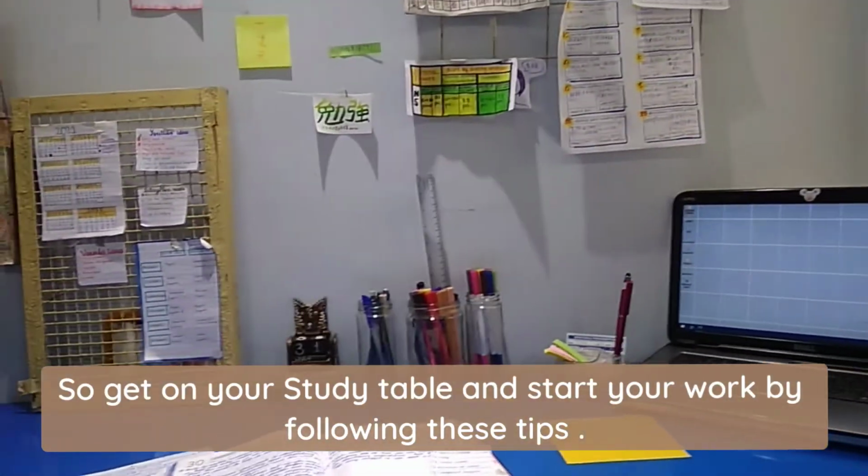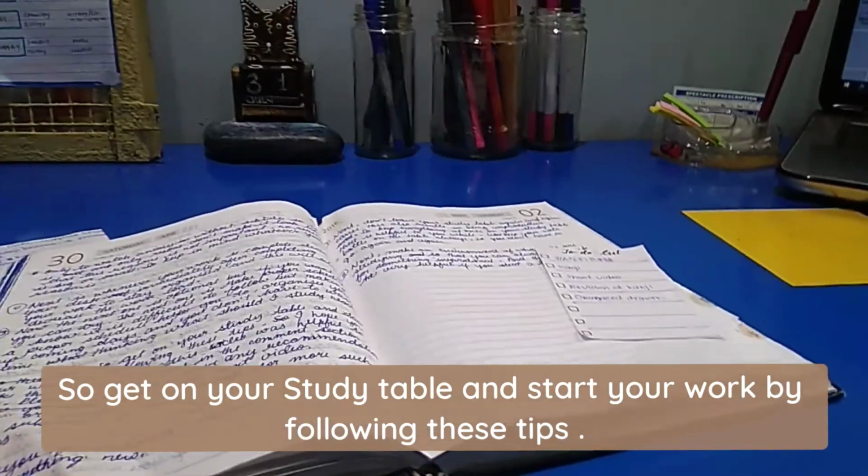So get on your study table and start your work by following these tips.